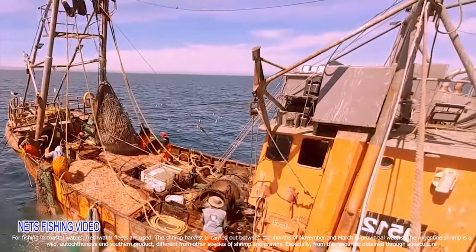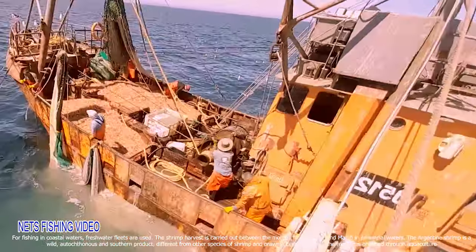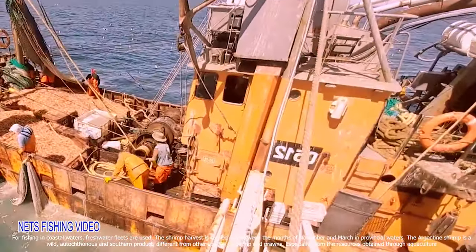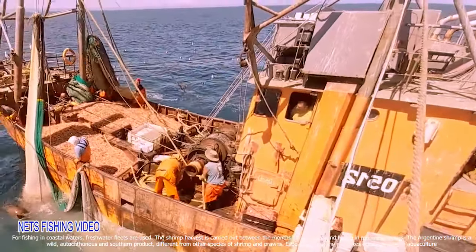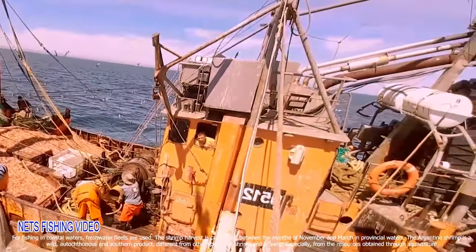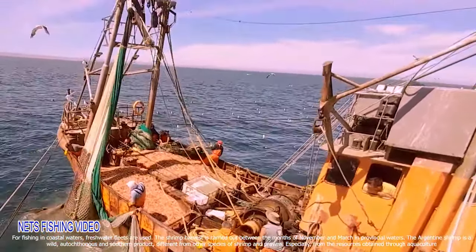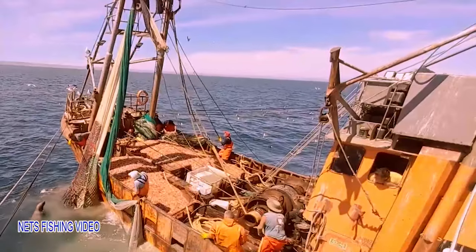For fishing in coastal waters, freshwater fleets are used. The shrimp harvest is carried out between the months of November and March in provincial waters. The Argentine shrimp is a wild, autochthonous and southern product, different from other species of shrimp and prawns, especially from the resources obtained through aquaculture.